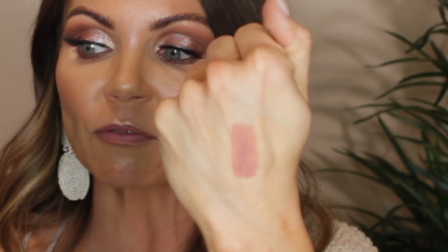You want to talk about lasting a long time? I can wear this while I'm eating. I can wear it while I'm drinking. It doesn't matter. This lasts forever. I love this 639. I'm wearing it right now. I love it. It's so beautiful.